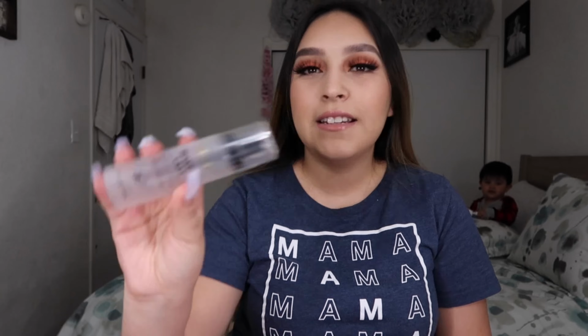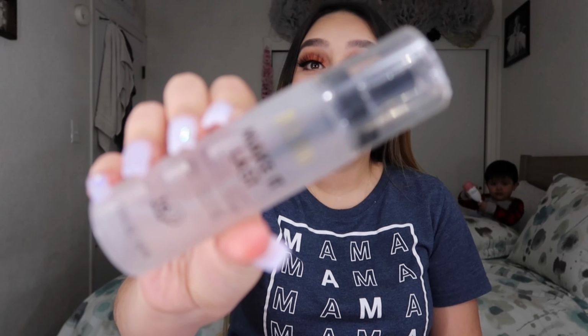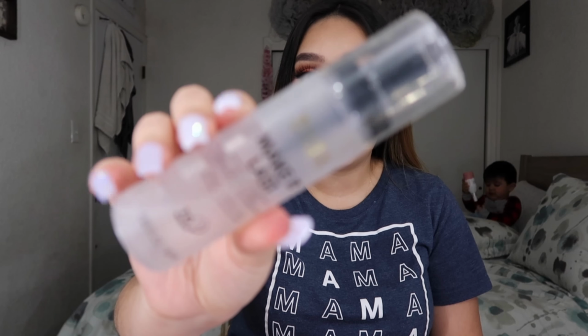Two setting sprays. Well, actually, wait. Let me take it back. Hold on. Let's do this one first. This is the Maybelline Make It Last setting spray. This is one of my favorite setting sprays ever from the drugstore. This is actually my second bottle of it.